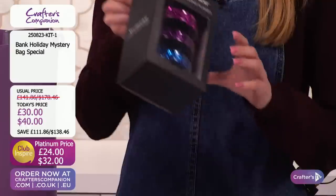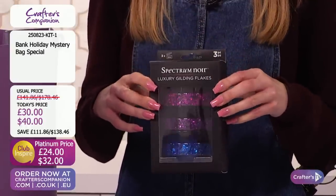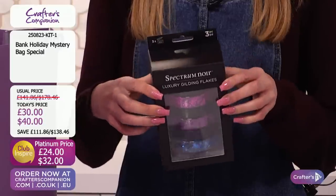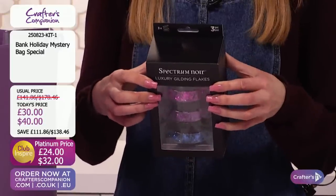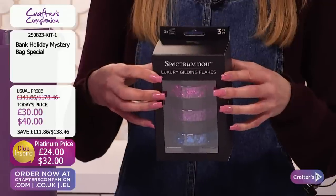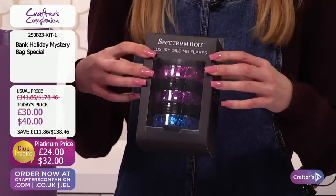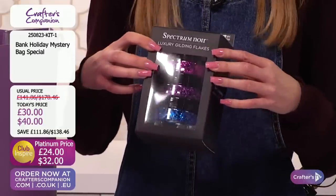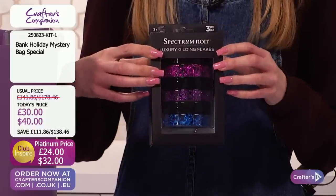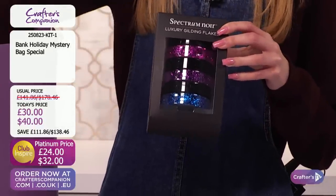Now we're going to go for all things shiny and lovely and sparkly when it comes to our gilding flakes. Aren't these just absolutely gorgeous? This is our carnival set of gilding flakes. Three different colourways in this amazing set. You've got your midnight mauve, you've got your deep iris and your lapis blue as well. I mean, how absolutely gorgeous are those. Just absolutely brilliant. Love all of those colourways and something a little bit different from your gilding flakes.